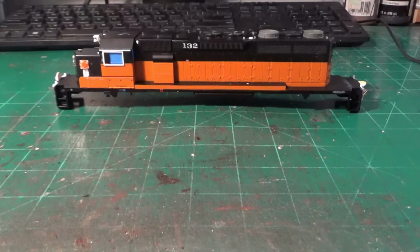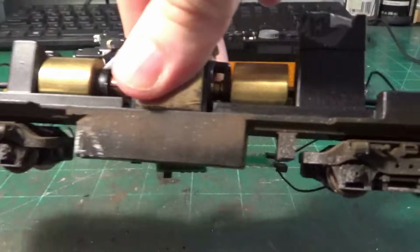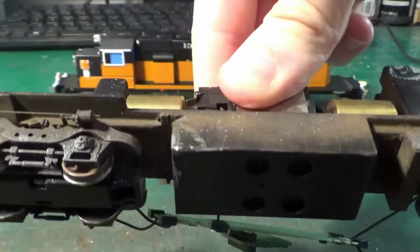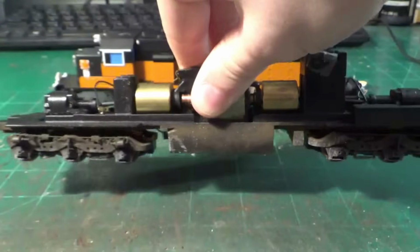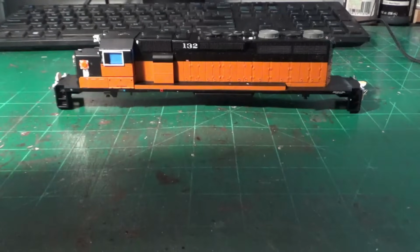So it's currently getting a new board, but I detailed the trucks up, and I actually modeled the waste retention tank there, and then ground away a considerable portion of the fuel tank area because the fuel tank sits in a really funny position on this engine. You guys can look up photos of the real engine and see for yourself.